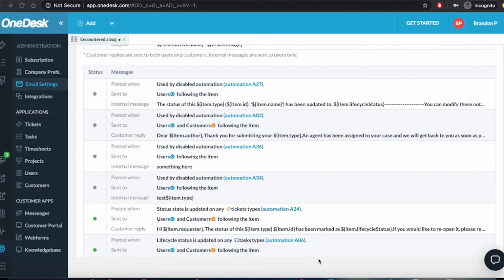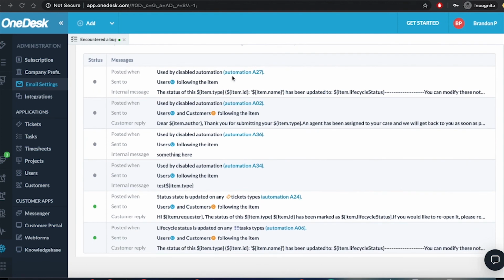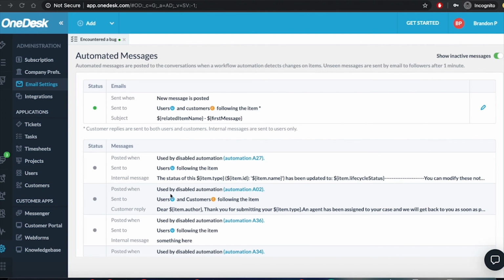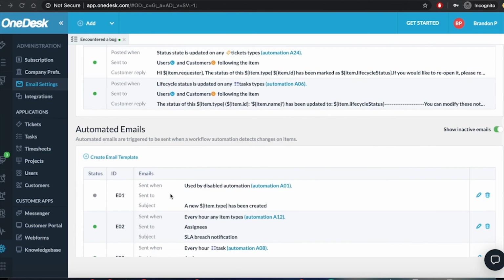You may be wondering how customers can stay up to date. By default, email notifications go out to customers for each status change or message you send. Customers can look for updates in their customer portal, and additional notifications with workflow automations can be established as well. For example, this is where you can see all your existing automated messages and automated emails under email settings in your administration settings.